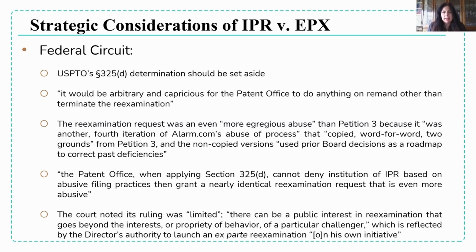This is an area that as we were speaking of earlier, it's just much cleaner if you start off with a reexam, because once you've failed in an IPR, there's all these boundaries that you have to cross in order to be able to get into the reexam process, or just get yourself out of the situation that you're in.